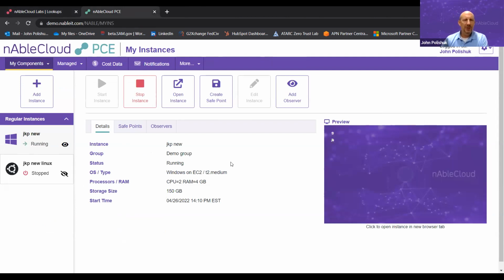So let's switch gears into nAbleCloud PCE, again, personal cloud environment. Now, I showed a little bit of this as the lab admin because I had the ability to do these things previously, but I'm going to dive into it more from the actual hands-on user perspective so that you can see how you would leverage this as an actual employee, whether you're remote or you're in-house.